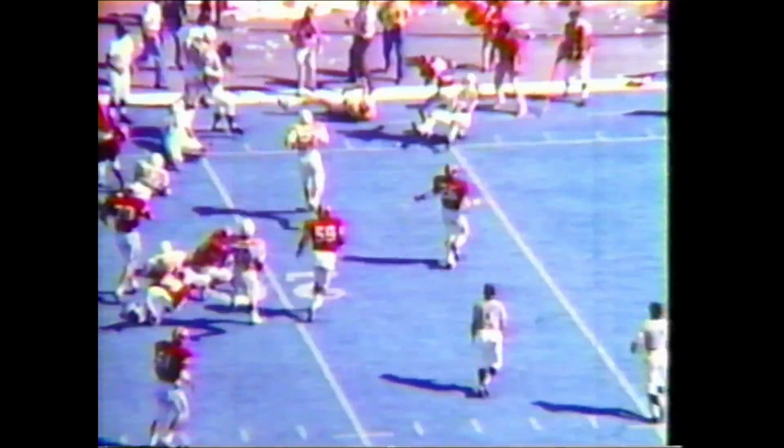On 3rd and 15, the option goes left. Spivey on the pitch. He picks up 8, but the drive comes to a halt. Bill Davis is in to attempt a 36-yard field goal. It just misses the upright, wide right, and the score is still tied at 21. Vols take over at the 20.